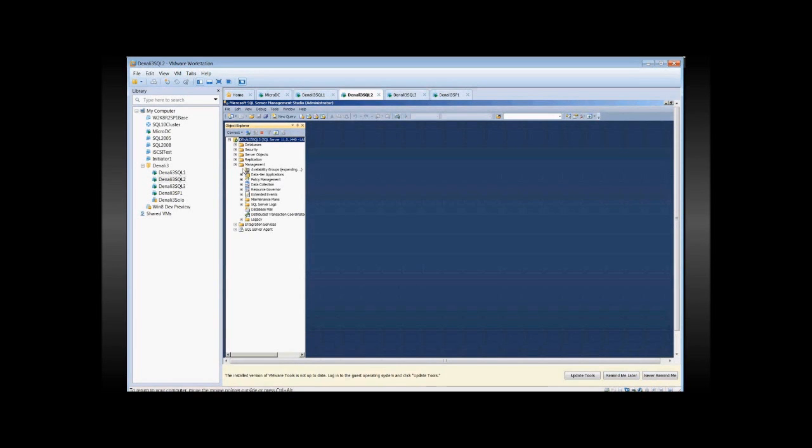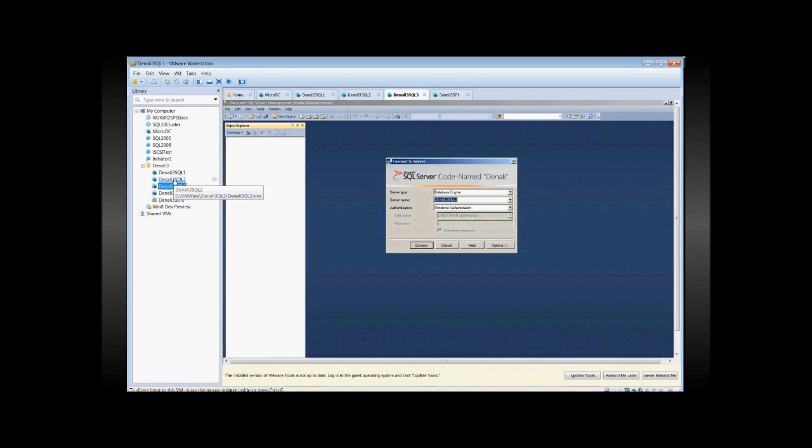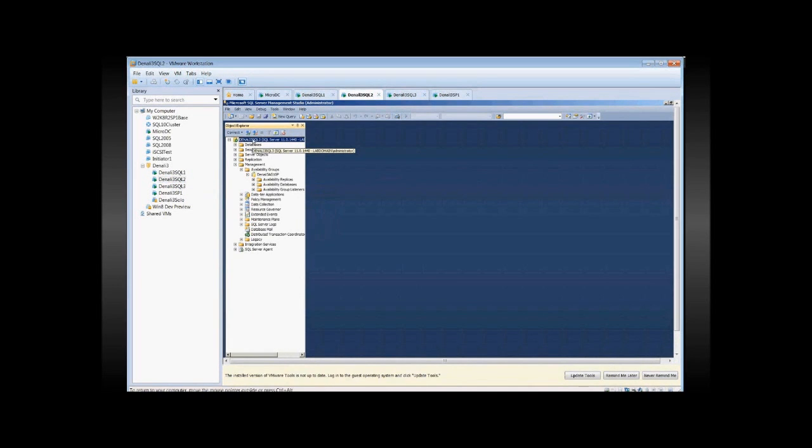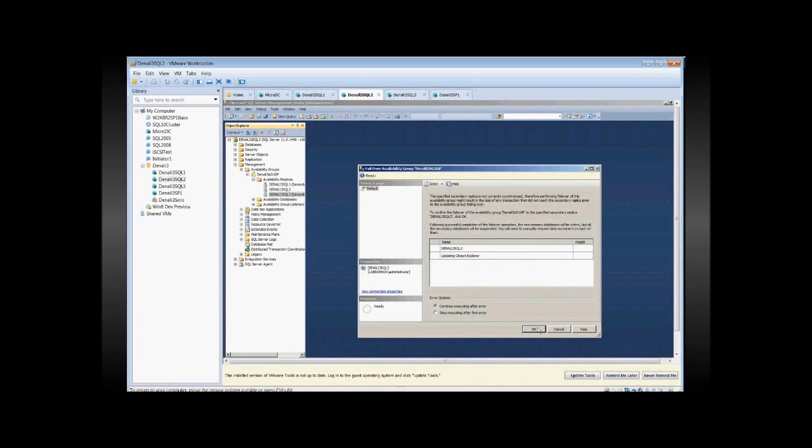Let's crank out availability groups. Connecting up. Now remember, even though I'm on the console of 2, I'm actually connected to 3 through Management Studio. I can take my replicas and say, I want to fail over to 3. Now this is where the really fun stuff is. This is something we couldn't do in any previous version of SQL Server.